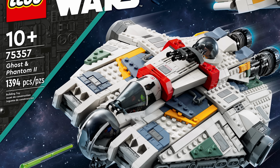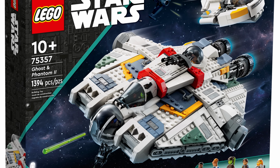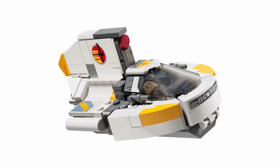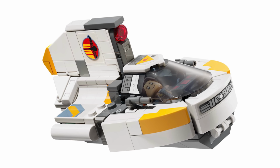Now, getting into the build for this thing by looking at the box art, I just want to say that I think the box art is part of the reason I picked this set as number 1. It's just so beautiful. All of the colors go so well together. I just had to put it out there. But we had the Phantom 2 included with this one, and I think that really put this set over the top.